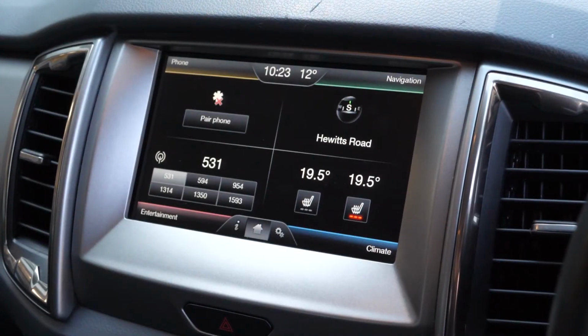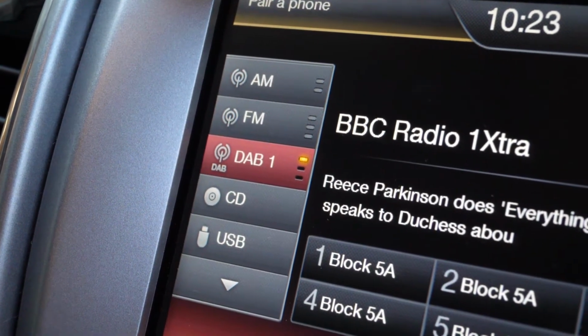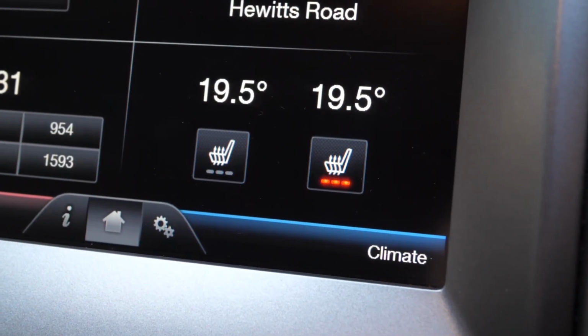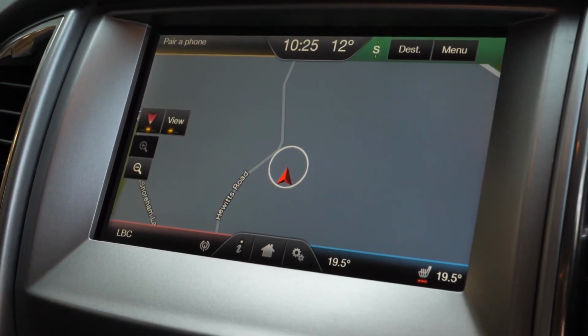And then further up, you've got your centre screen where you've got access to some of your in-car features such as your DAB radio, your park assist functions for the rear, your heated seats for the front passengers as I spoke about earlier, and then the optional satellite navigation system as well.